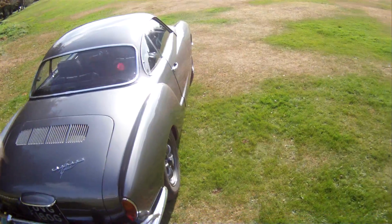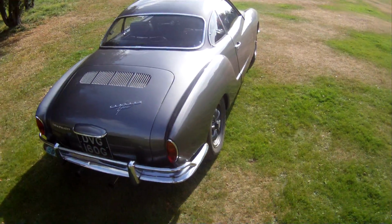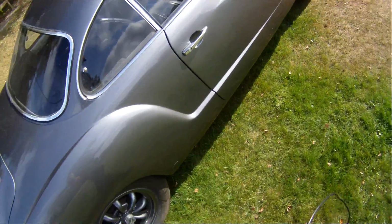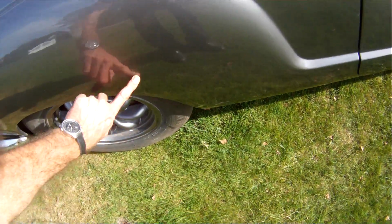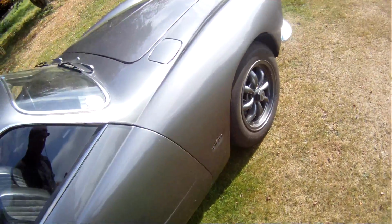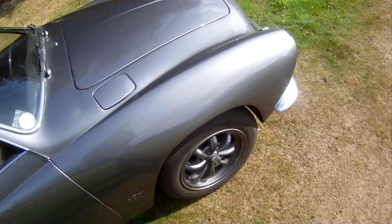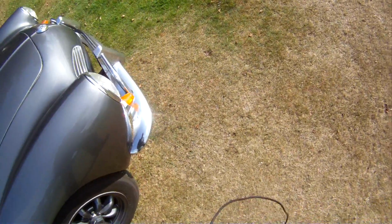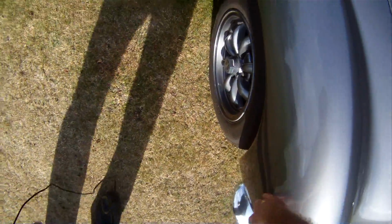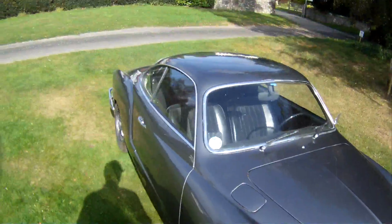Looking down the offside, again really straight actually. Very nice, no real blemishes. We've got a tiny mark in the paint just there on the offside rear wing, and that's coming off, that one there. All really rather good. Just one or two tiny marks here and there. So it's painted a couple of years ago, a couple of tiny scratches here and there. That's about your lot.